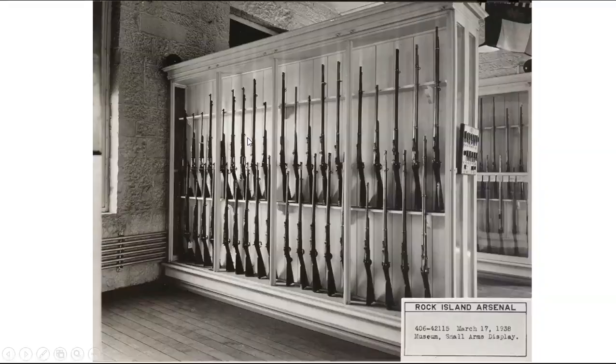These are some additional images, again, from the museum when it was in Building 102. One thing you'll notice over time, museum standards have changed greatly. The original displays were open racking like you see here. You could touch the firearms. They were locked in place, but you could browse and touch to your heart's content.